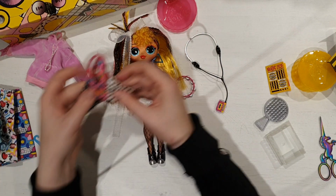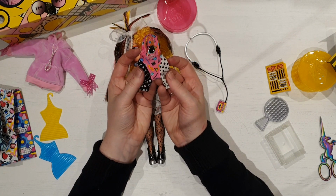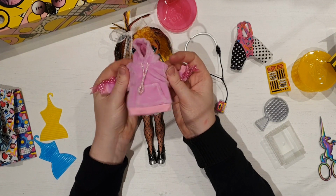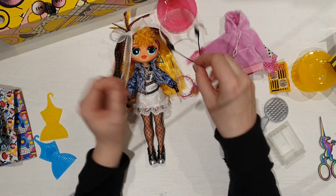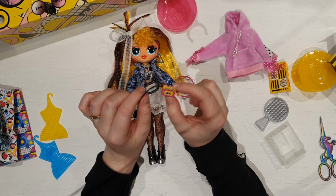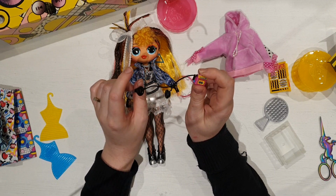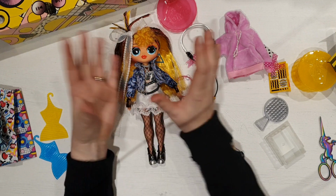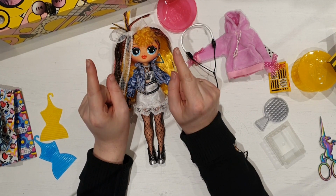It's like the tiny little gym outfit that you would have worn in the 80s, the oversized hoodie, which is super cute and super soft. And then even all the details down to the Walkman having a headphone jack that you can actually put the headphones into. And again, it's a doll with a stand. I love that. I am going to quickly see if I can get that turntable going.